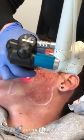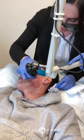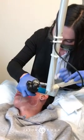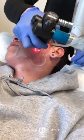So for those just tuning in, we are doing a CO2 laser to remodel for acne scarring. Our patient is doing great.